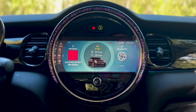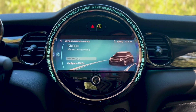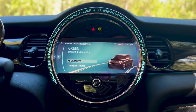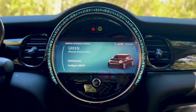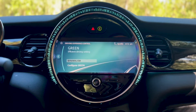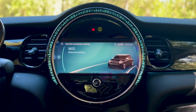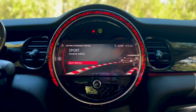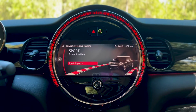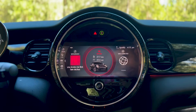So we've got 3 main driving modes here: green, mid, and sport. Green mode, as you can guess, helps you save fuel. When this gets activated, the car will regulate your acceleration and adapt climate control. I recommend this mode for city driving when you don't really need to be going that fast or when traffic is stop and go. Mid mode is what the car starts in, and it's a balanced blend of performance and efficiency. Sport mode maximizes your throttle response and tightens your steering. This is the mode you're going to want to be in if you decide to take your car to the track. Just don't drive it all the way to the track in sport mode because it does eat up the fuel.